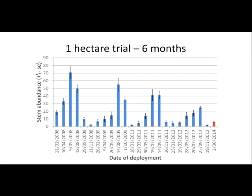So that was at a small spatial scale. Our plot that we'd used over a number of years was probably no bigger than this lecture theatre. We then decided to scale up to a 1 hectare trial. And at first glance, this looked like a failure.